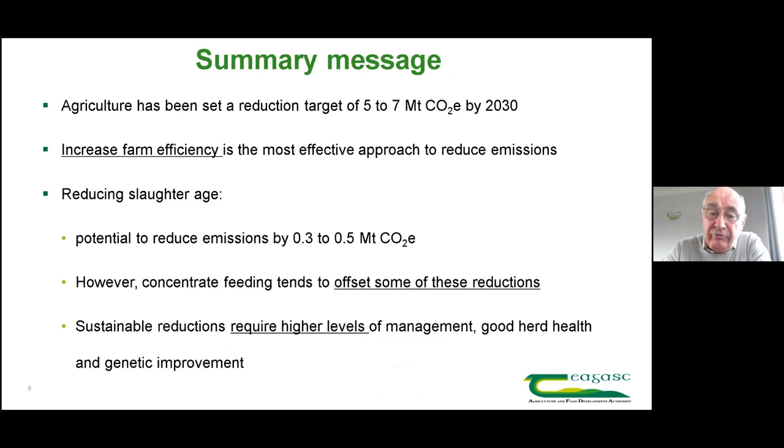So in summary, while we are an efficient producer of product in the world and European context, we still have been handed out a share of the burden, so we have to reach some reduction targets. But in achieving these targets, increased farm efficiency, along the line of what this audience is trying to do over the next few years, to achieve better outputs for lower inputs and to do it in a more sustainable manner, this is how it's going to be achieved. Of course, if we can look at the low-hanging fruit and start getting animals killed younger, there is an opportunity to make savings, of course there is.